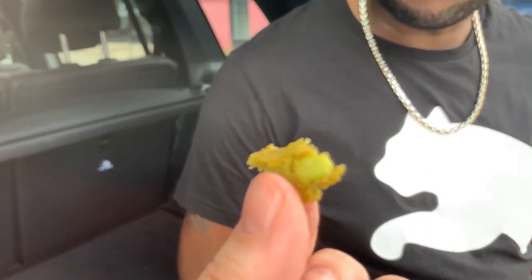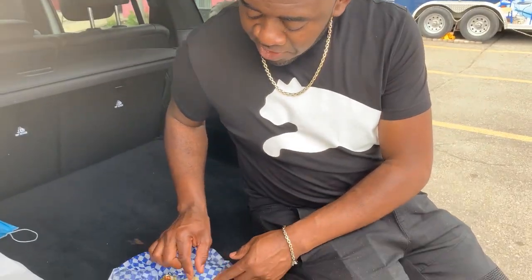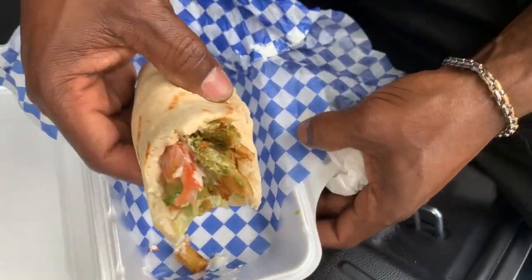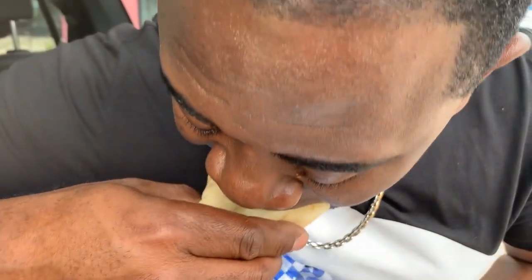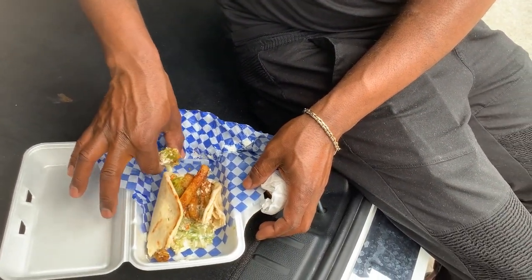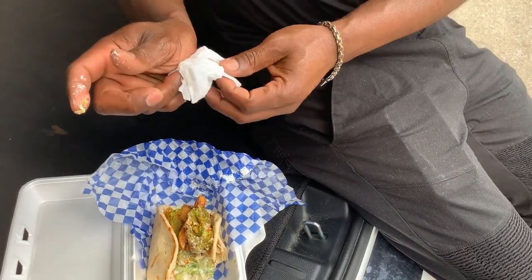That veggie patty is something else on its own. It tastes like zucchini. Mm-hmm. It must be zucchini. I want to try a bit by itself. Oh yeah, you can definitely see the peas in that too. Get really messy though. That's why they give you lots of napkins.